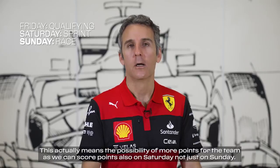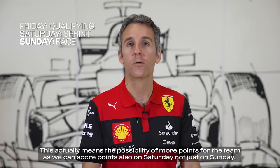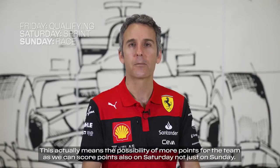Our next stop is Imola, the first of our 2 home races this season. On top of that, Imola is a sprint quali format. This actually will give more points to teams, as we can score points also on Saturday, not just on Sunday.